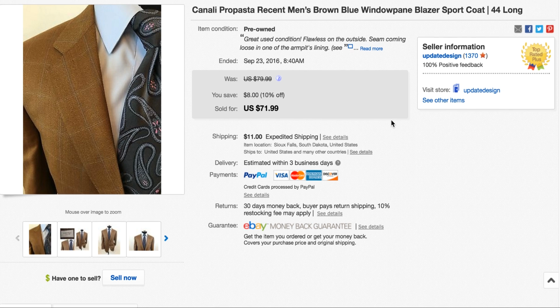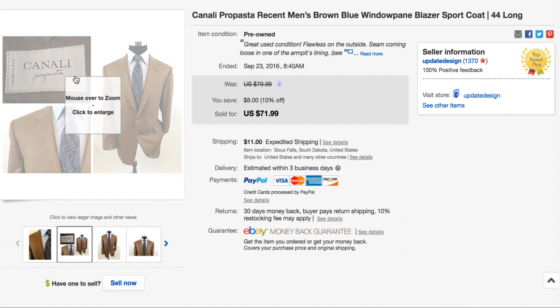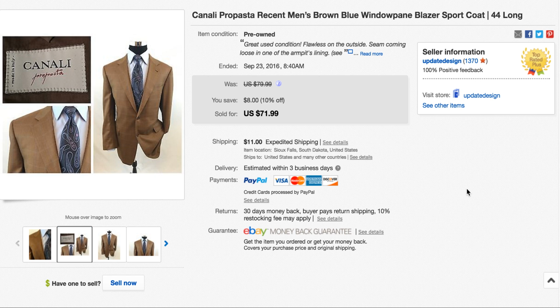Canali is another brand to keep looking for, and Propasta is one of the subcategories. Made in Italy, Canali always sells, and it sells quickly. $71.99, paid $7 for it.